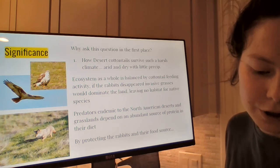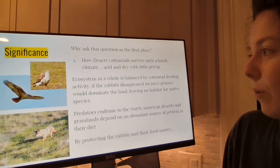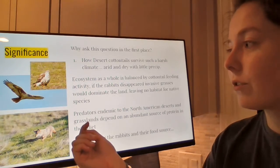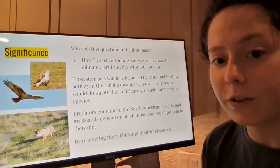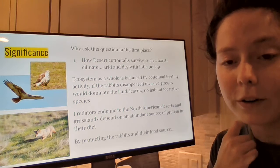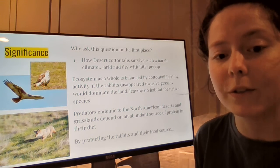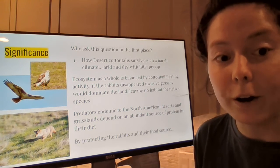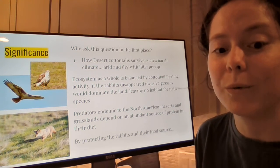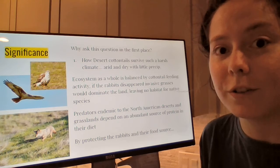The whole reason I asked this question in the first place was because I wanted to understand how they survived and what depended on their survival. There are many species such as hawks, eagles, coyotes, foxes that depend on these desert cottontails as their main food source, and without cottontails they would not be able to survive. In fact, the whole ecosystem wouldn't survive, because invasive grasses are held back and consumed by cottontails. So these grasses would otherwise be cutting off other native species.